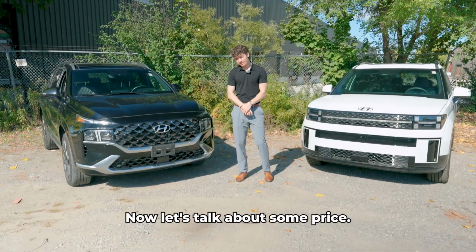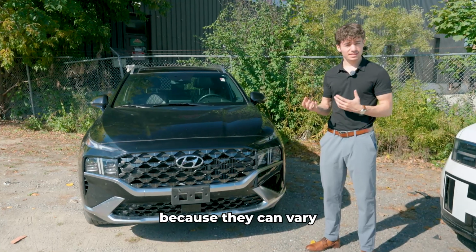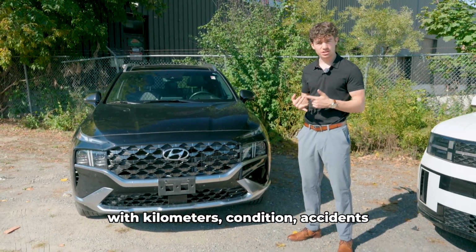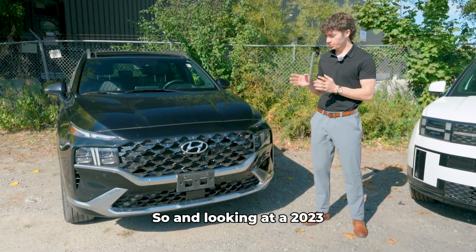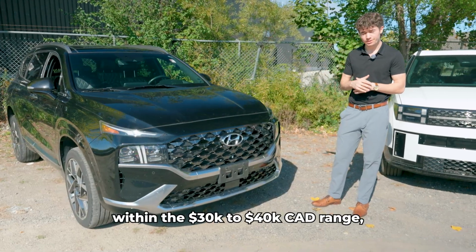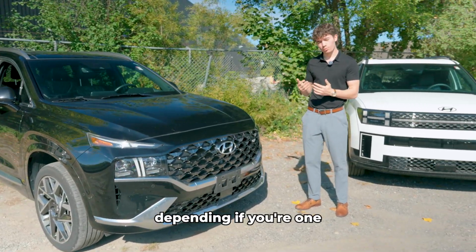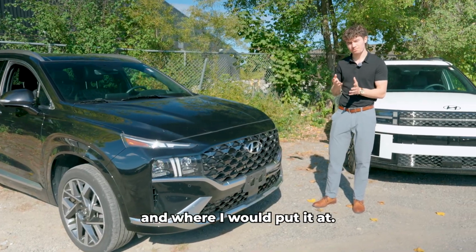All right, now let's talk about some price. Now, to put a solid number on a used car, it's a little bit difficult because they can vary with kilometers, condition, accidents, all of that stuff. So in looking at a 2023 Hyundai Santa Fe, ranging on trim and kilometers, you'd be looking at probably anywhere within the 30 to 40 range, depending if you're one who wants that higher up trim with all the bells and whistles. That's kind of the range and where I would put it at.